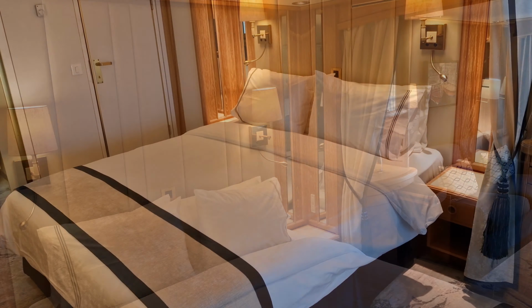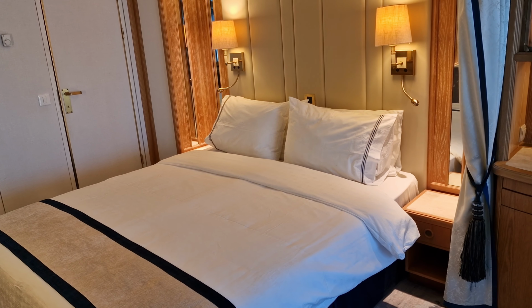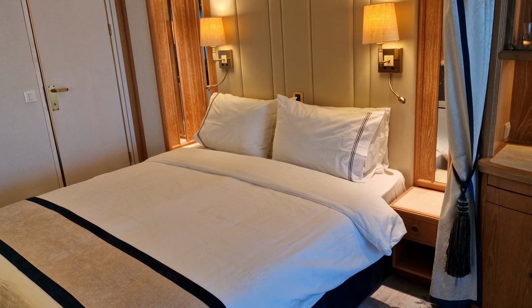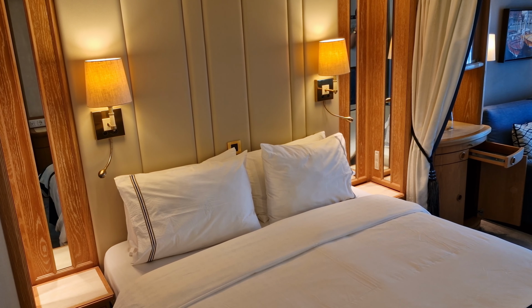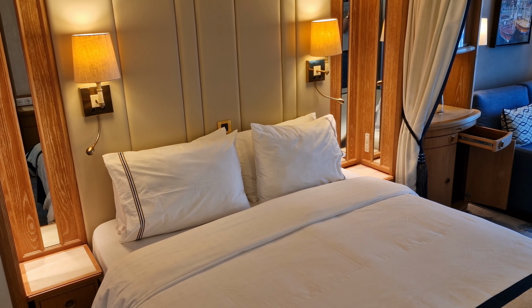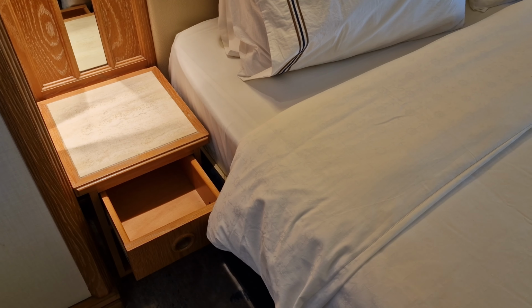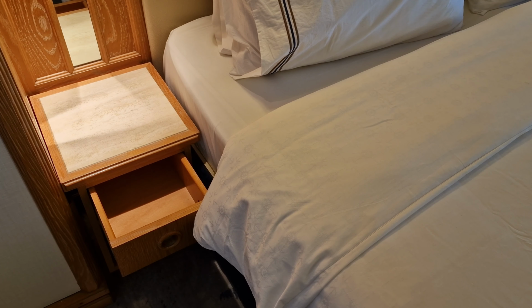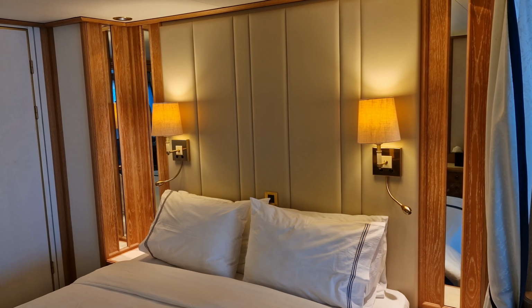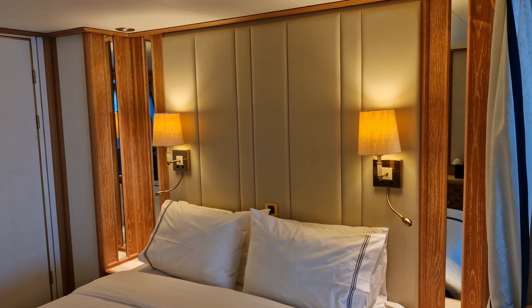This features a queen-size bed which was super comfy and was a welcome place to crash after a busy day of exploring. Each side of the bed has its own individual light as well as a reading light if you fancied reading before bed. Below, you'll find a small bedside table offering some storage space should you require it near the bedside. Sadly, the bedside didn't feature any plugs or USB sockets, which was a bit of a shame.